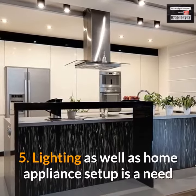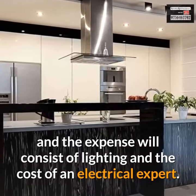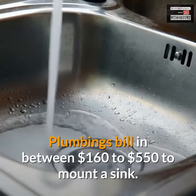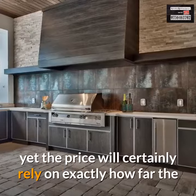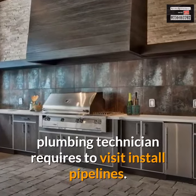5. Lighting and appliance installation is a must and the expense will include lighting and the cost of an electrician. Plumbers bill between $160 to $550 to install a sink. It will include both drainage and a water supply, but the price will depend on how far the plumber needs to go to install pipes.